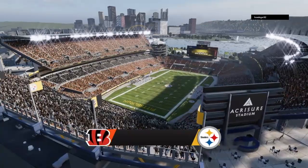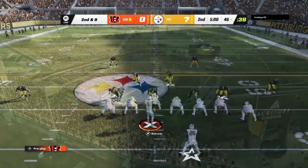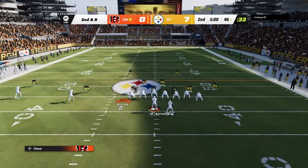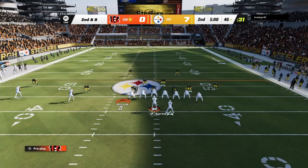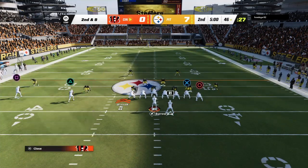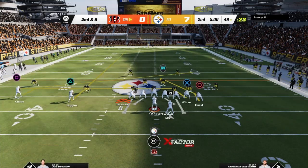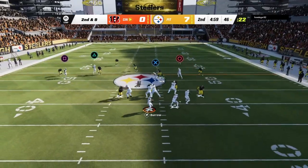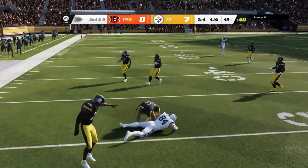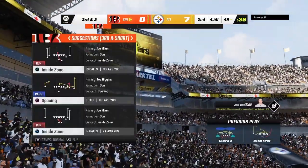After one, 7-0 on EA Sports. Throwing on 2nd and 8, Burrow. It's a short one here, complete to his tight end. And they'll get him down on the other side of midfield.